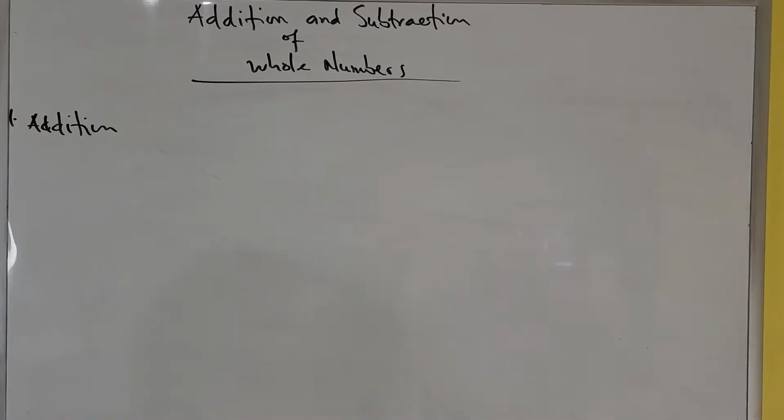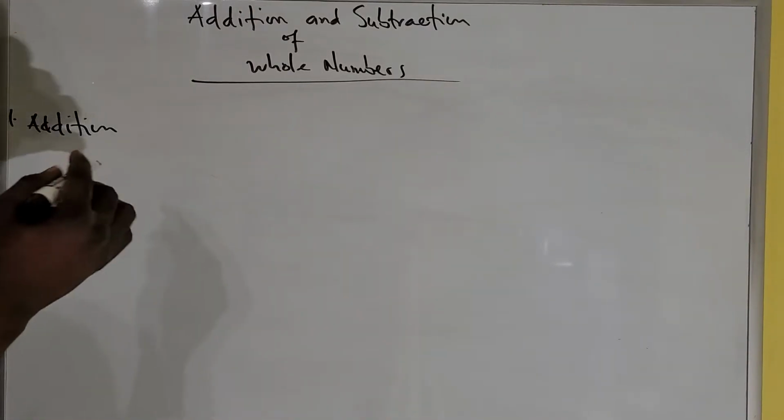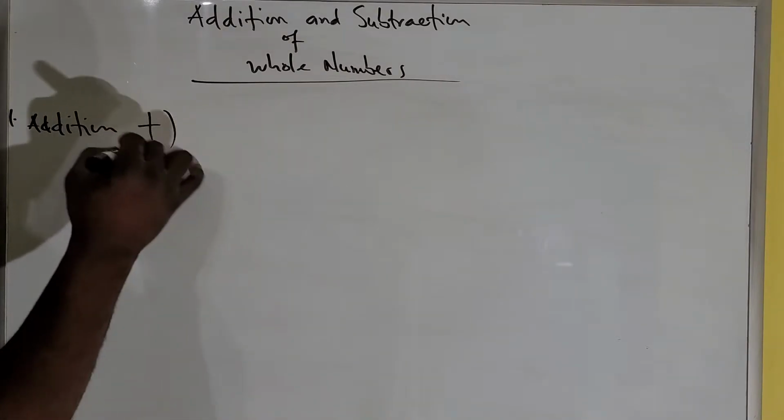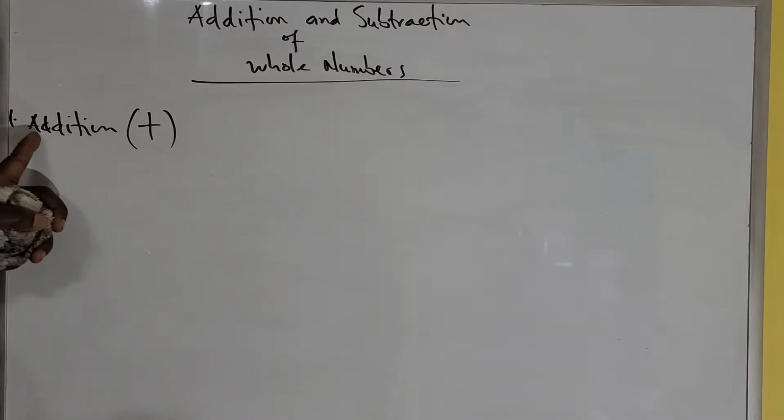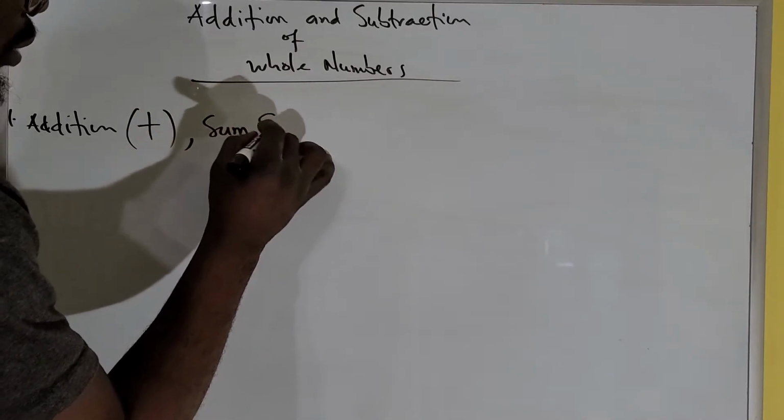In mathematics, we have addition, subtraction, multiplication, and division. All these things are called operations in mathematics. We use a sign to show an operator. Addition is called an operation, and the operator there is the plus sign. And that way you can talk about addition as sum. Some people say sum, or you hear the word summation.